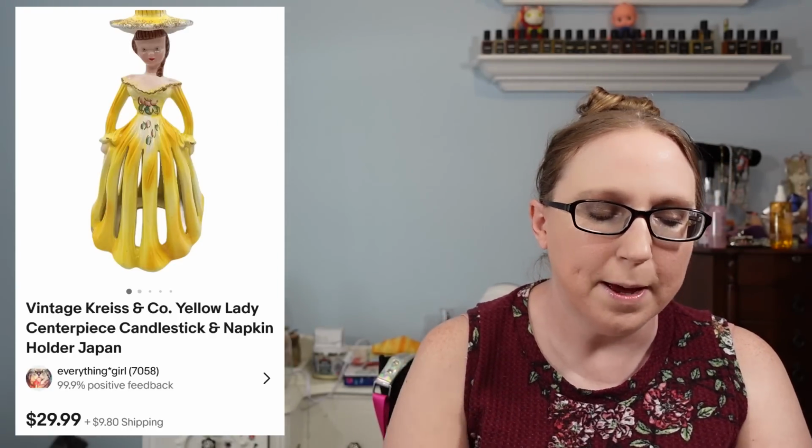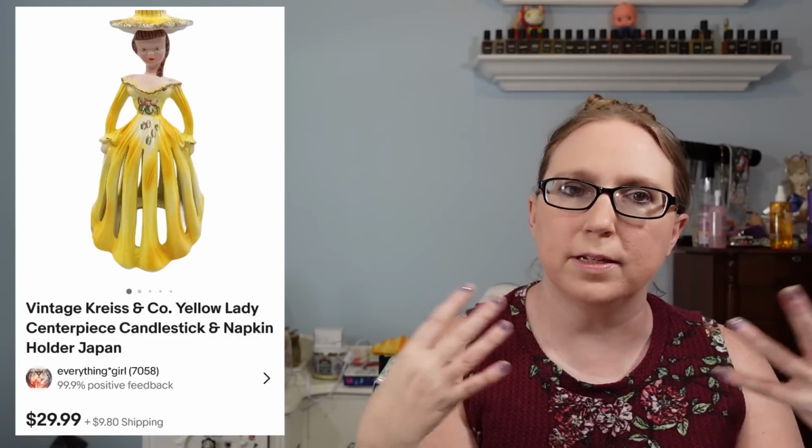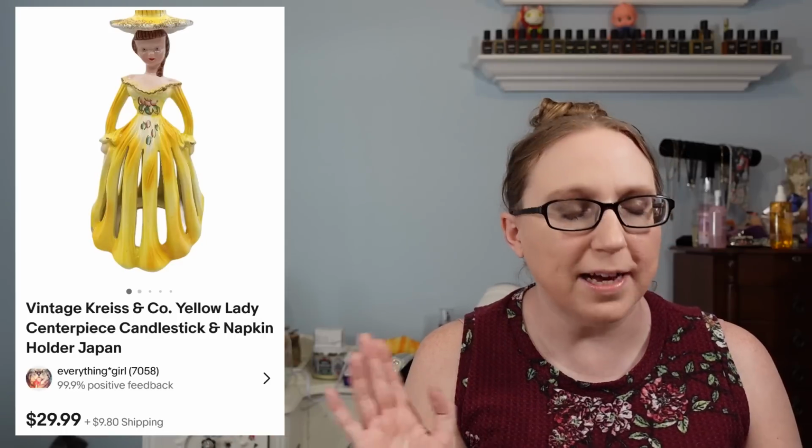Next item came from a yard sale. This was a ceramic by Christian and Company. It was a lady shaped napkin holder. So you would stick your napkins around her dress so it would make it look like her dress was fuller, that type of thing.